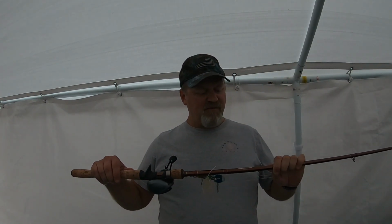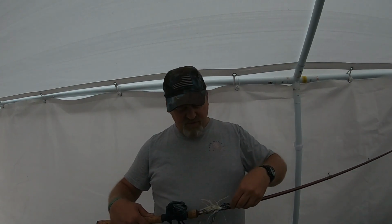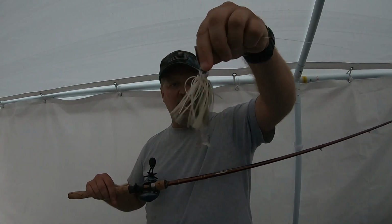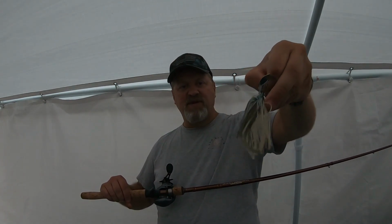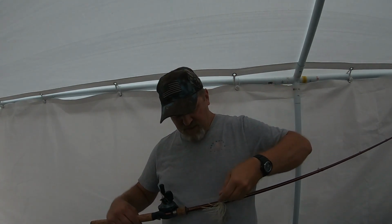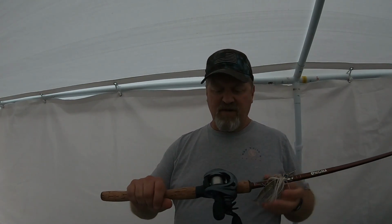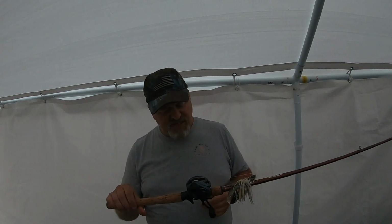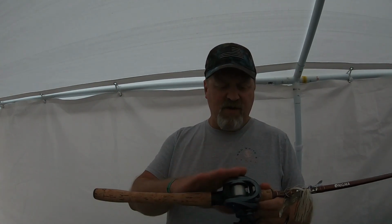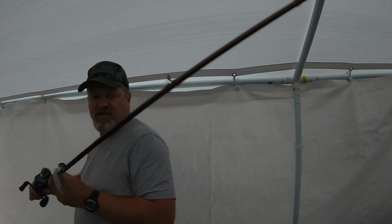This is a 7-foot 5-inch medium heavy, really great for crankbaits and chatterbaits. Lo and behold, yes, I threw the Slobber Knocker, the amazing herring Slobber Knocker. I threw this with their little trailer swim bait they got for that. I did get a couple swipes at it, nothing in particular. Again, 15-pound test P-Line on this, 6.5 to 1 gear ratio Fitzgerald VLD10 reel. Amazing. Awesome little combination.